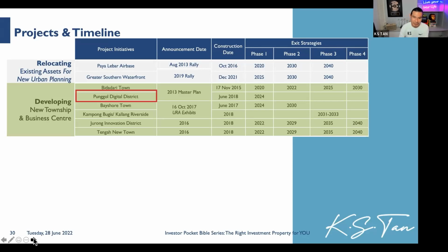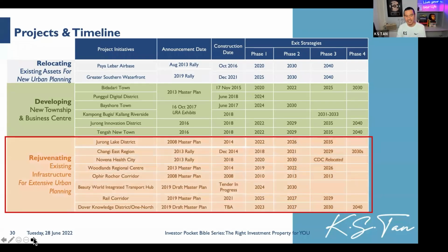And then we had the Punggol Digital District that we saw just now on the water town. Bayshore town, very exciting, coming down. Kampong Bugis, Kallang Riverside, Jurong Innovation District, and the Tengah New Town, where an EC is coming out in the area as well. So those of you who are buying EC, this Tengah New Town area would be very interesting for you. Okay, and these are the different exit strategies in different phases. Next, we talk about rejuvenating existing infrastructure for extensive urban planning.